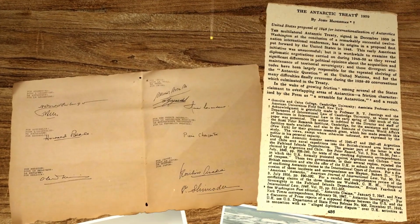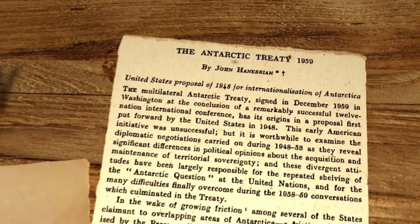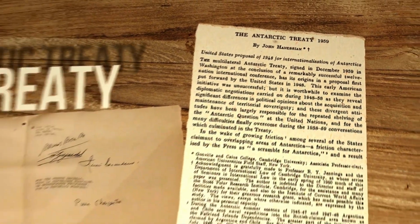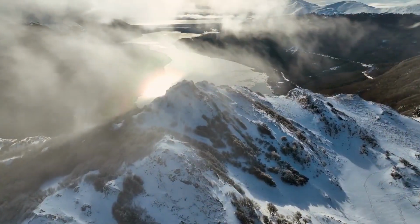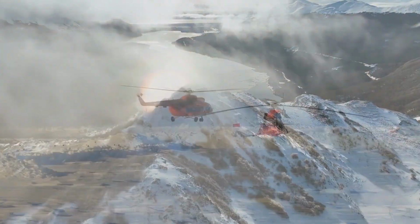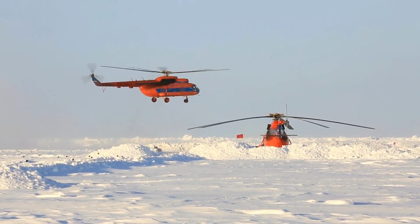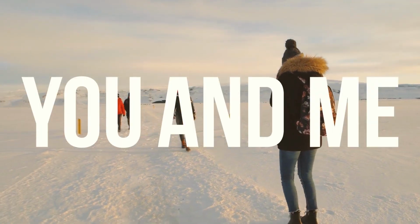However, this cooperation likely wouldn't have been possible without the Antarctic Treaty of 1959, which laid the groundwork for how everything functions today. To be honest, this treaty isn't something that can pique your interest. It basically states that Antarctica should remain neutral and includes some basic information about its territorial status. That's all. There's really nothing useful for the average traveler like you and me.